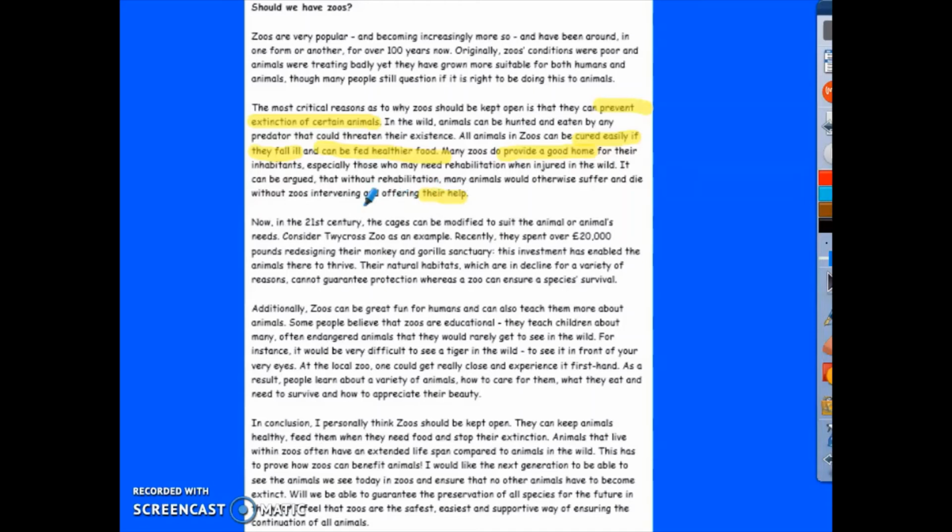Now, in the 21st century, the cages can be modified to suit the animal. So cages suit the animal or the animal's needs. Twycross Zoo, as an example, they recently spent over £20,000 on redesigning their monkey and gorilla sanctuary. This investment has enabled the animals to thrive. The animals can thrive.